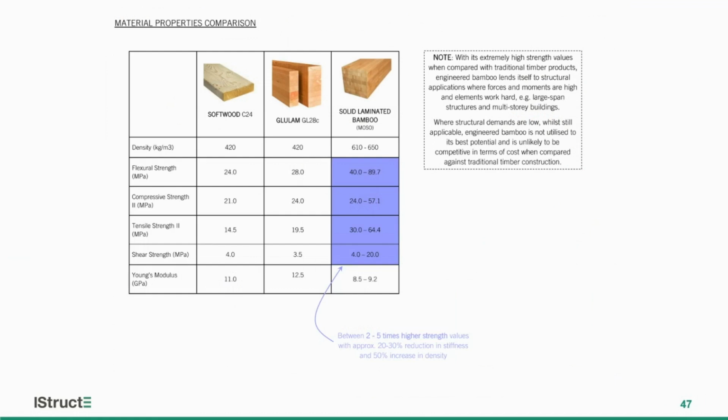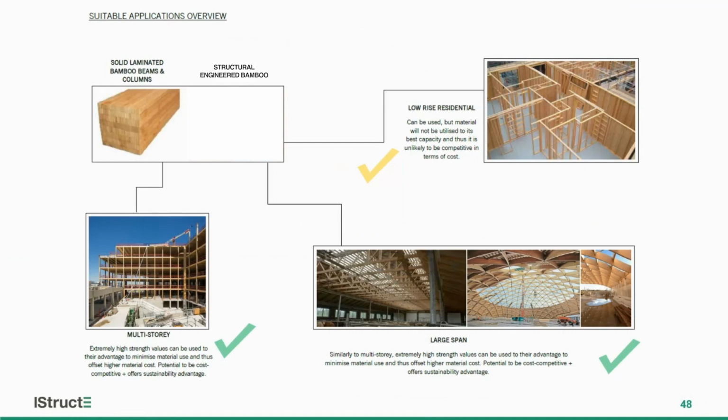So they are typically getting flexural strengths of about 40 up to 90 megapascals. So compared to C24 timber, which I imagine lots of people know as 24, you are getting a huge improvement. And we think that actually with different species of bamboo, you can get even higher than that. So what applications is it great for? Basically, wherever timber is currently used, there's potential to use bamboo.